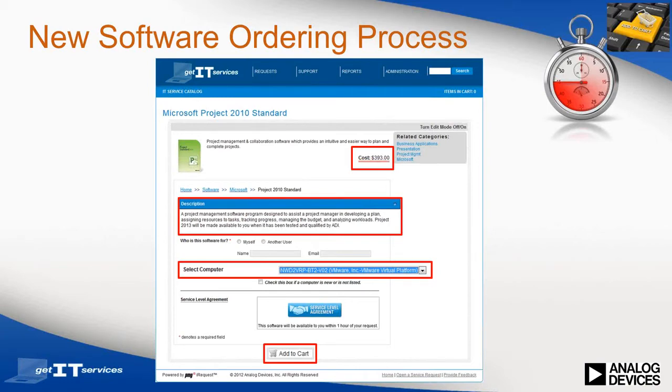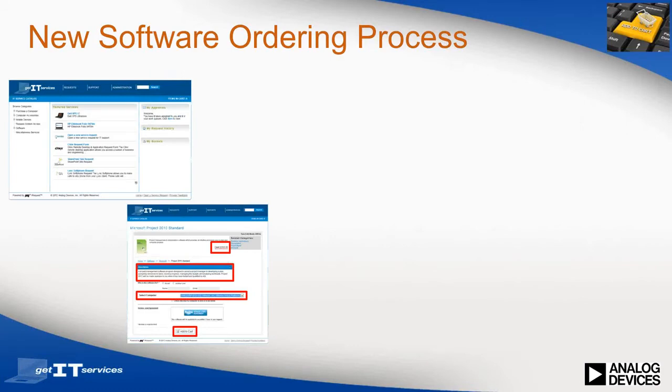After choosing that title, employees are presented with a screen similar to familiar e-commerce sites. The actual cost, if any, of the software is displayed. This cost is also captured as part of the order in the back end, and the employee's cost center is charged as part of this order. We display a description and service level agreement to the user. They see this obviously before placing an order. And then once the employee is ready to order, they select what machine they want to install the software on and add it to the shopping cart.